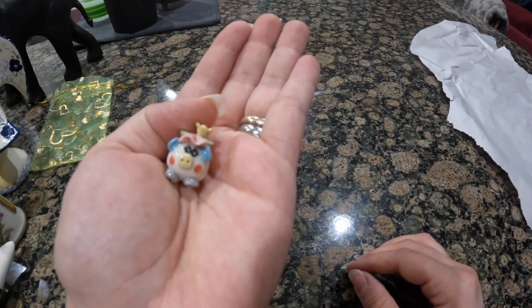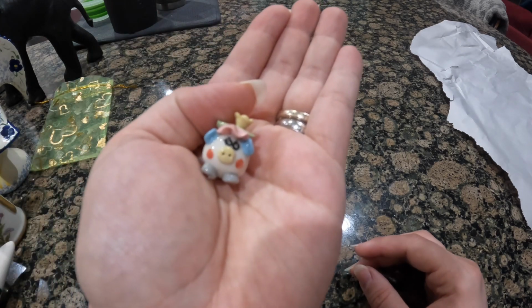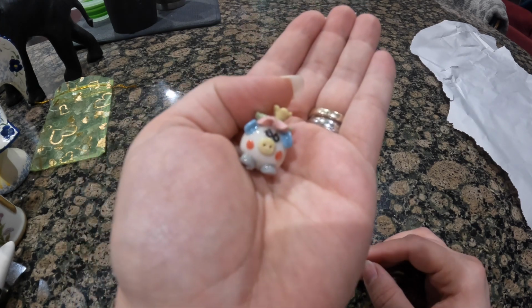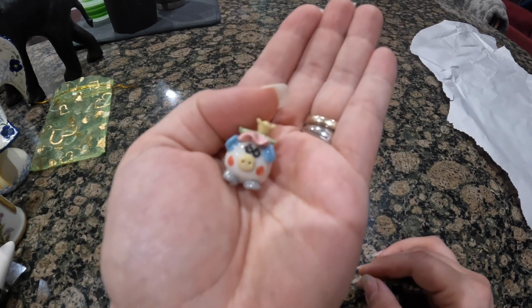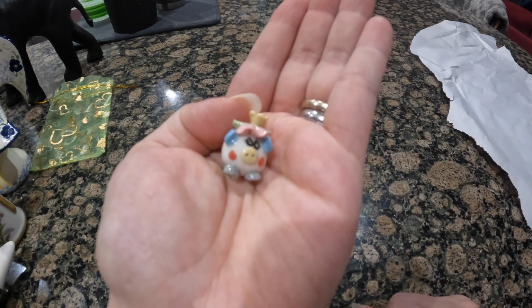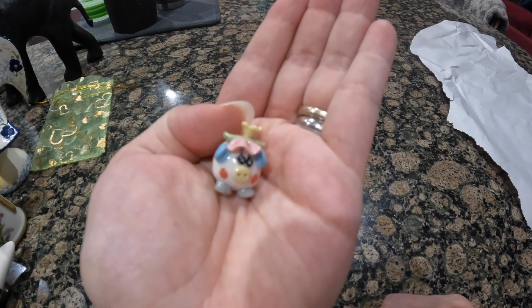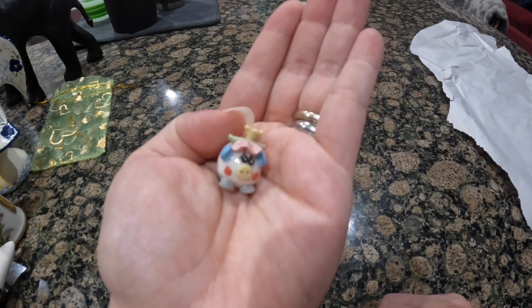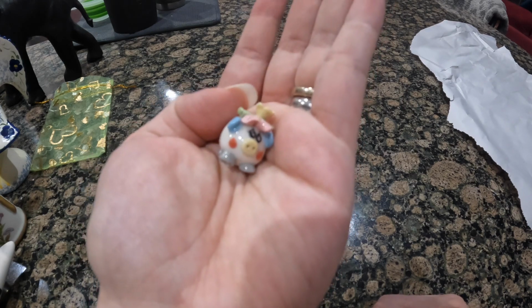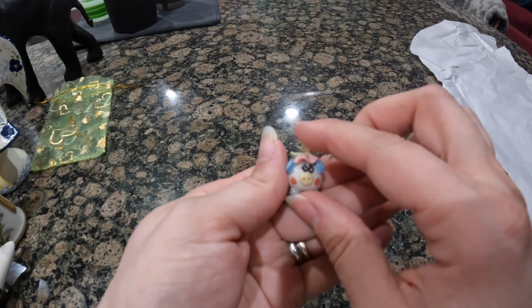I have a collection of minis, which, by the way, let me know if you're interested in seeing hauls of my personal collections. I have a whole bunch of different collections, and I would love to show you guys. I do have a miniature collection that I've started since I was the tiniest baby ever, and I continue to add to it. So that was the last of the items.